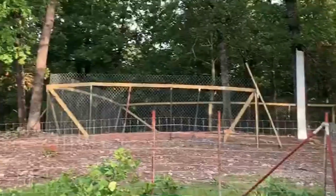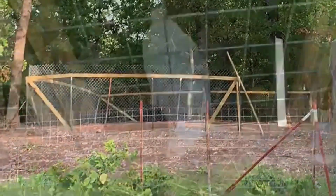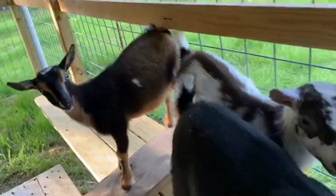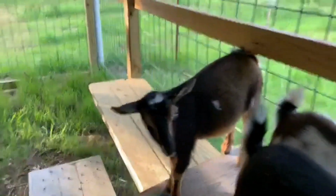Up there's the new buck pen we're building. Hi, Lily. Hi, Lily girl. There's Charo and Maya. That's Roxy there. They can go out into the pasture and eat anytime they want. But I keep hay to them.